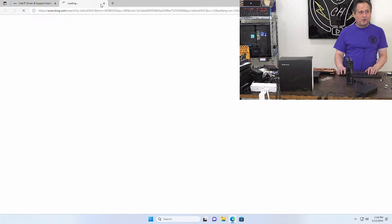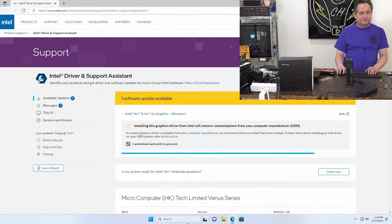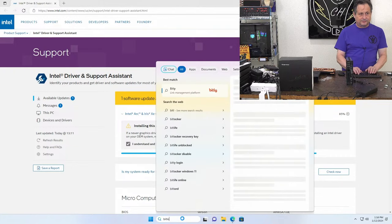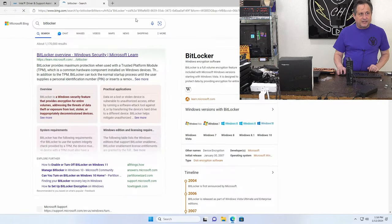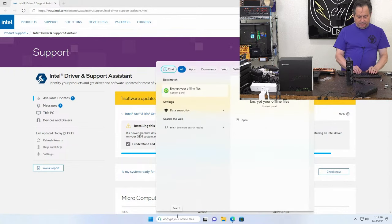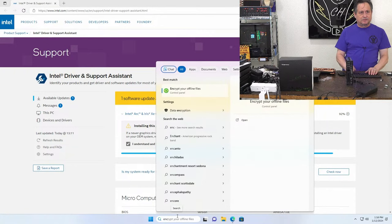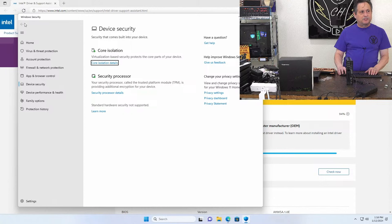Ah, it's bringing up a website. Yeah, that just brings up a website, because BitLocker isn't really included with Windows 10 Home, but it's an encryption. A bit different. They'll call it BitLocker, but it's encryption. So it should have been type encryption. Okay. Oh, that's where I was before.